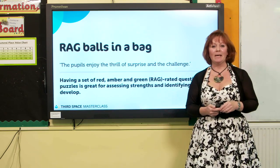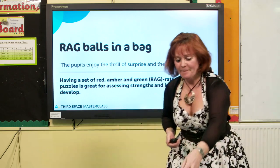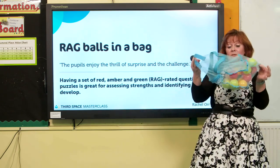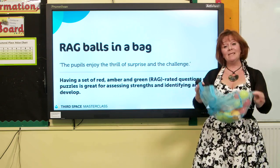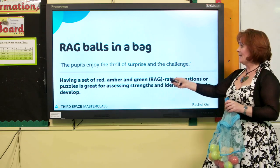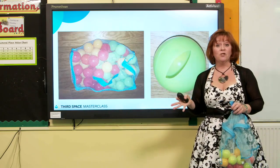Rag balls in a bag, one of my favourites. Most shops, you can buy these little sort of pool balls. They need to be fairly light because you're going to cut a slit in them. Now, rag balls in a bag, for me, is a questioning tool.